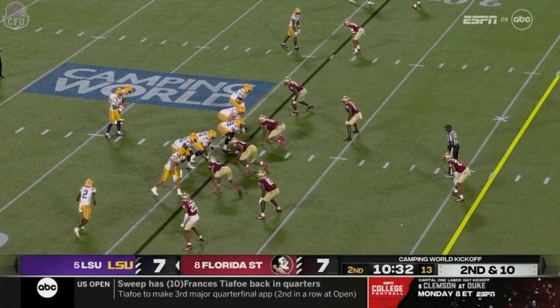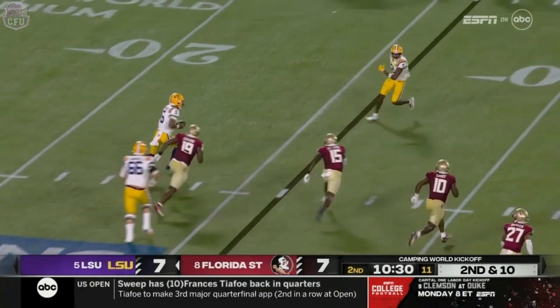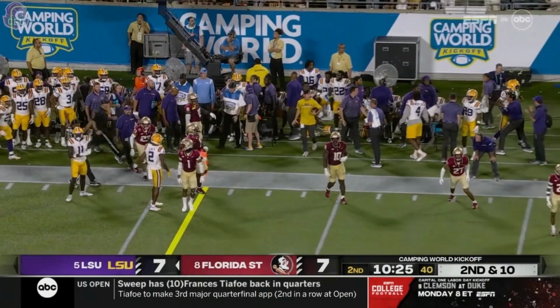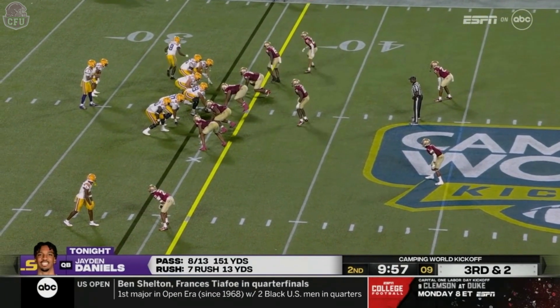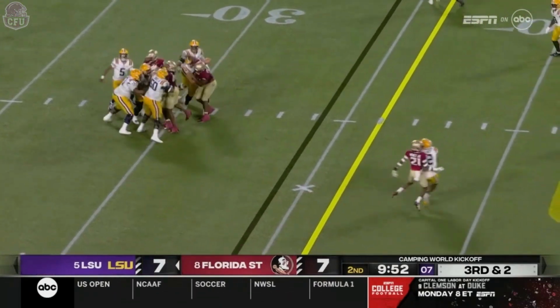I think it would be depending on where they are in the field and how the game's going to flow in the game. Daniels still's got it on the edge. He's got a blocker. He's got space, and that's just easy yardage for the quarterback. Passing first quarter he's ever had in his career, 151 yards. He's also been able to run for 13 yards.